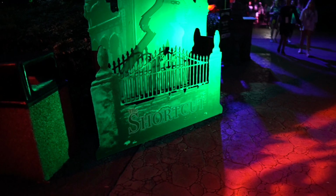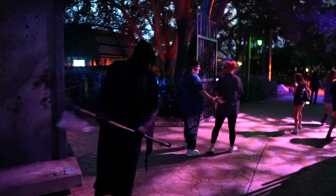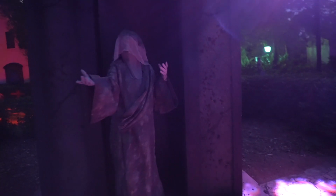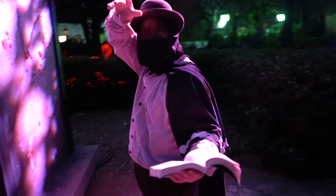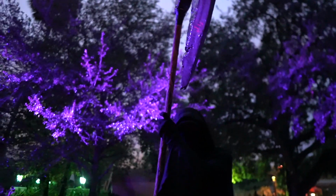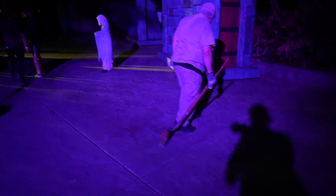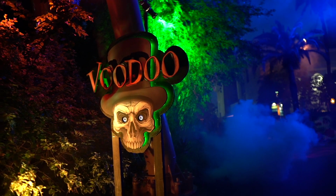The next scare zone up, The Shortcut. That was so scary. Oh no, not me. I'm not ready to go just yet. Oh no. Not today. Is this your friend right here? Oh, he's your friend. Okay, I got it. All right. Happy Halloween. Can I just say that was a fantastic scare zone, The Shortcut. We are really making great time this evening, but next scare zone up, Voodoo.